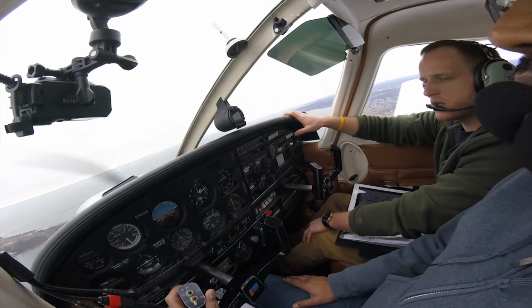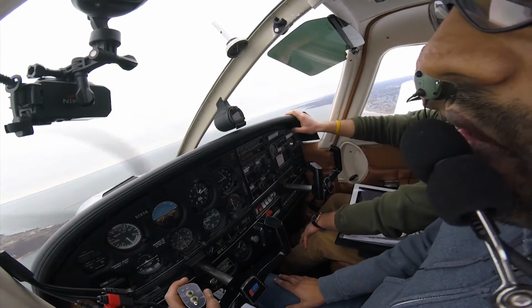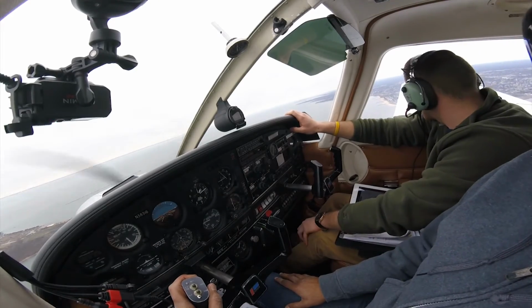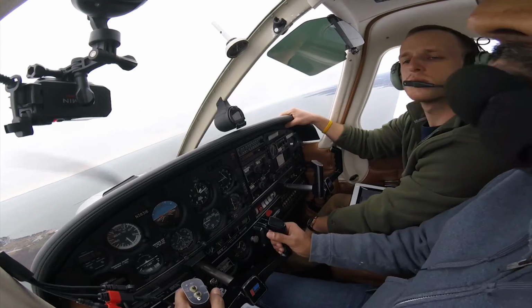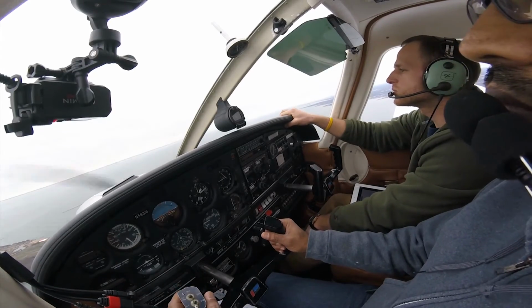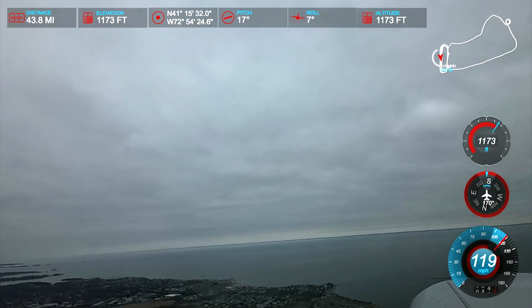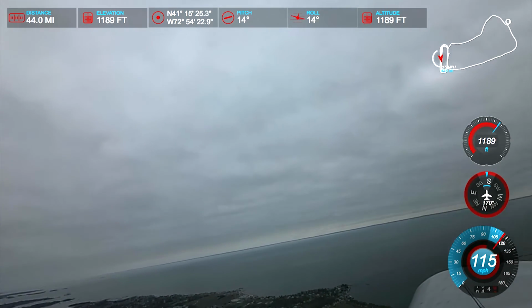Warrior 316, left downwind, requesting option. New Haven Tower, 38316, left downwind, requesting option. 316, number 2, runway 2, clear for the option. Number 2, clear for option, 38316.